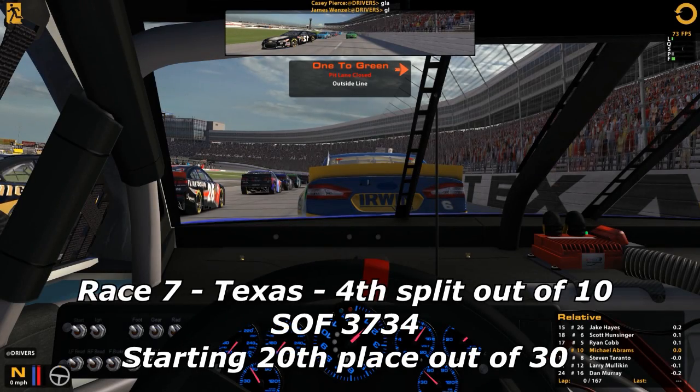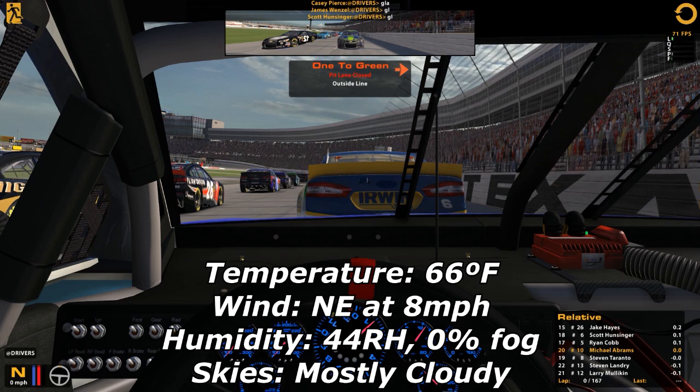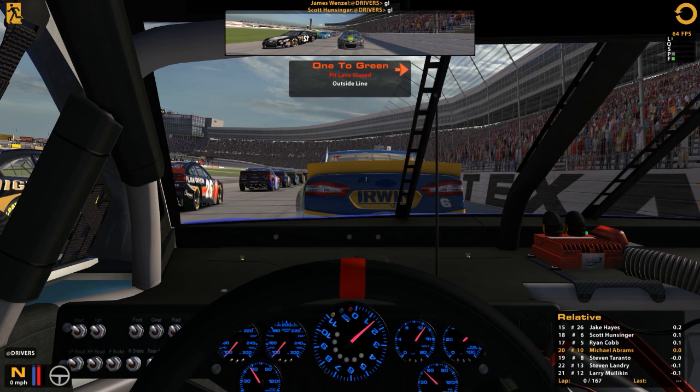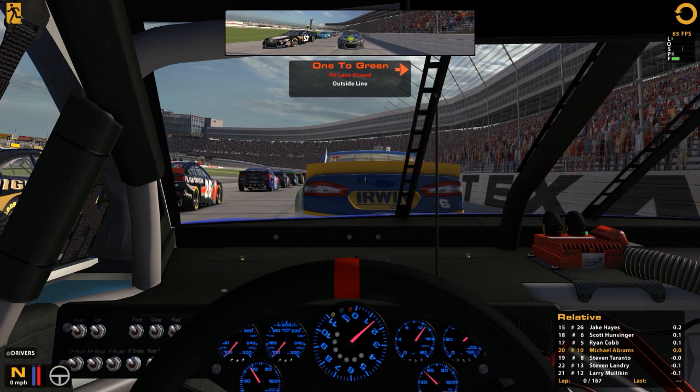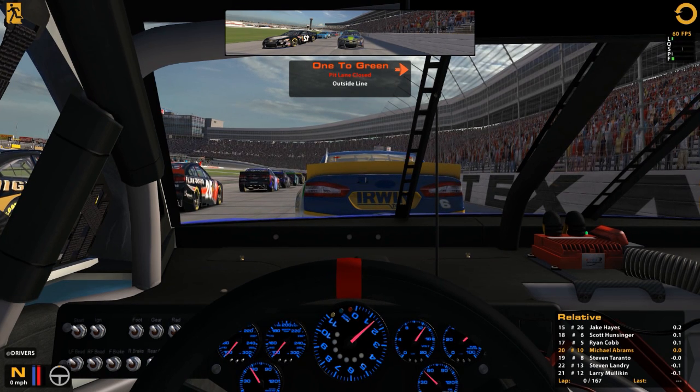Okay, everybody, welcome to Week 7 of the NASCAR iRacing series here at Texas. We have a lot of momentum potentially coming our way after the great run last week at Martinsville, our first top 5. And Texas is a pretty good track to me, even though I'm not very good at 1.5 mile tracks. This is the track where I actually got my first non-rookie win in the Truck Series so many years ago, so maybe that'll help me out a bit tonight.